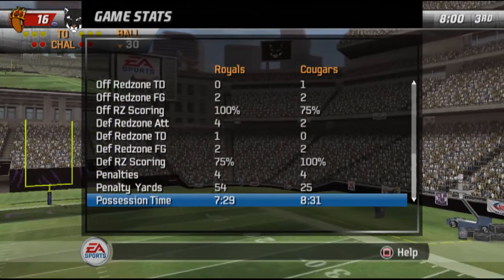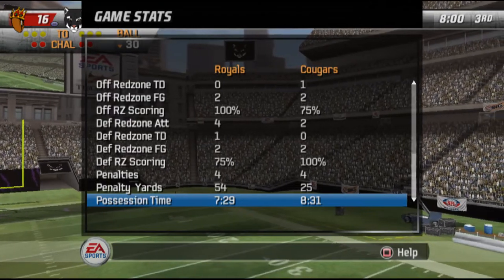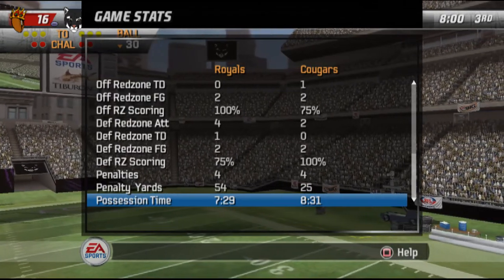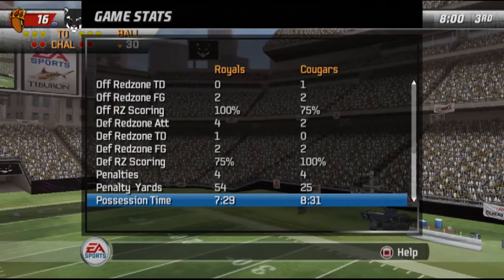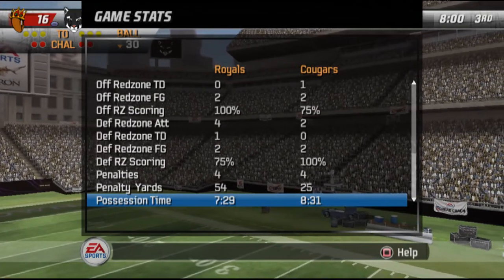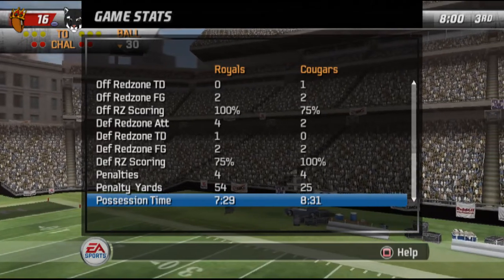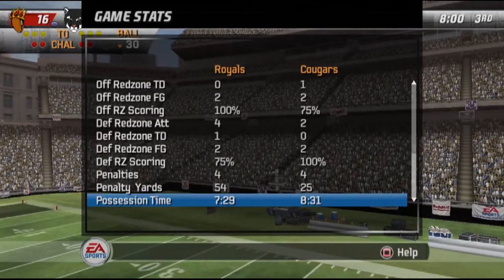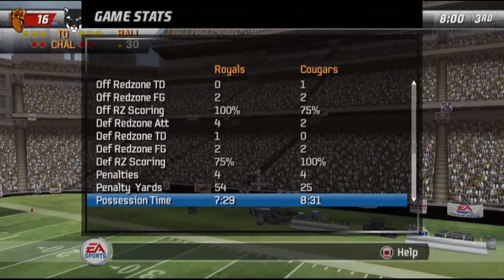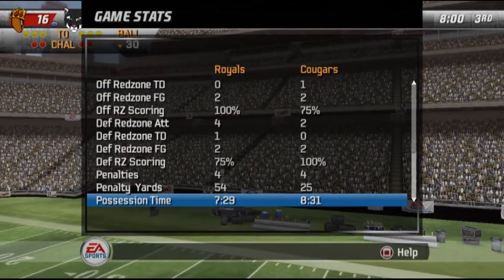Penalties here. There has been a lot of penalties in this game. A mixture of holding. There's a clipping call. There was a face mask penalty. There were some false start penalties. And of course, the biggest one would be the Royals kicking the ball out of bounds.